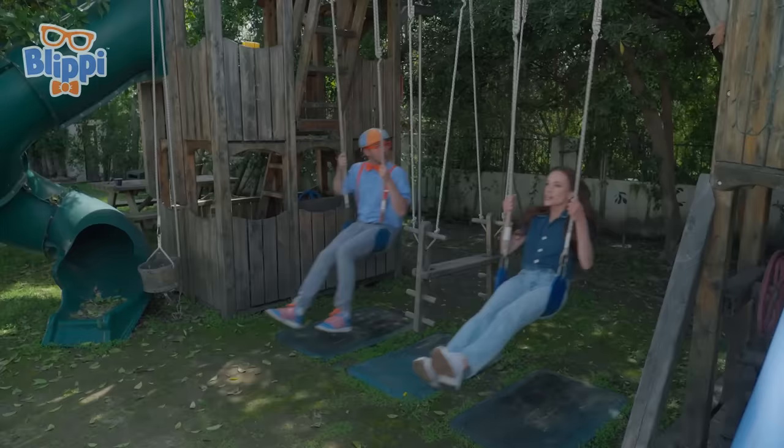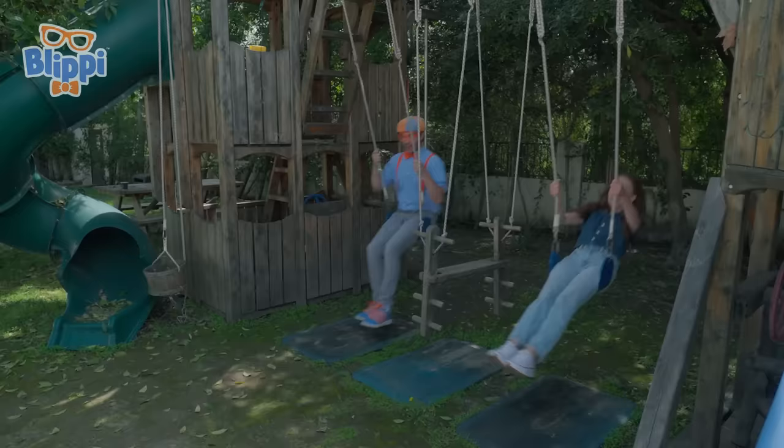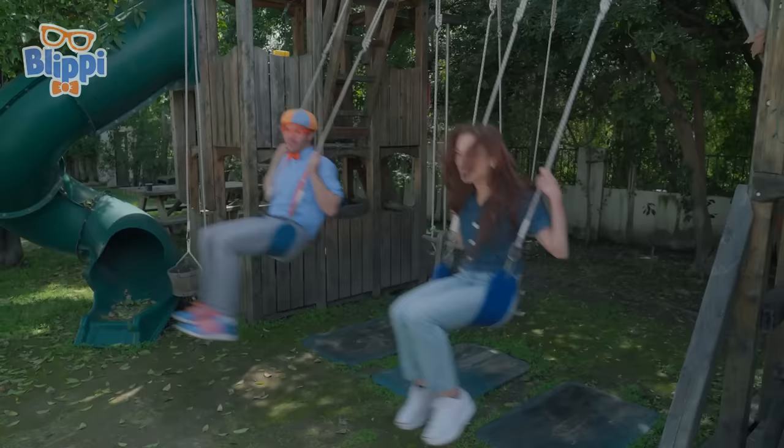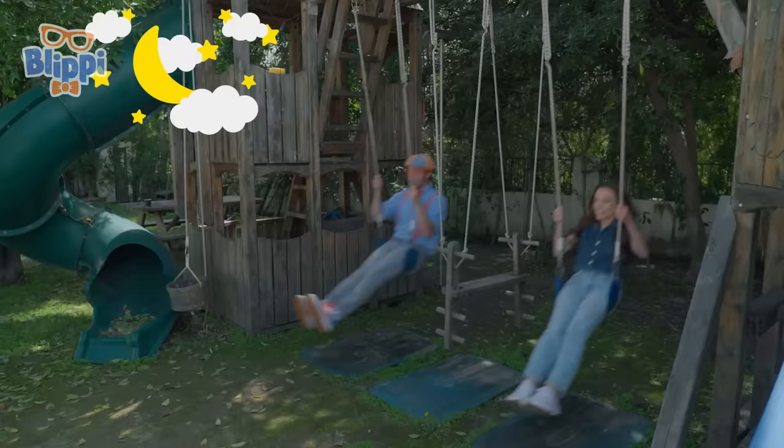With swings, gravity is bringing us back down, and our legs are giving us momentum to bring us back up. Yeah, and my legs are really strong from dancing, so I can go really high on the swing! Woo! Whoa, good thing we have gravity to bring me back down, or else I might fly all the way to the moon. Woo, that would be fun. Astronaut Blippi, here I come!